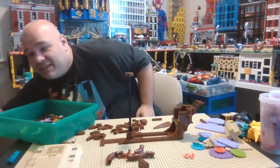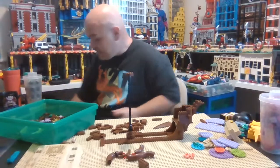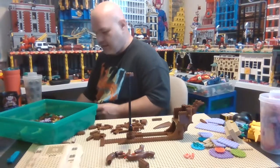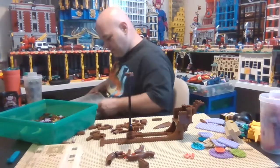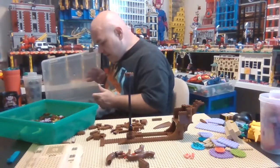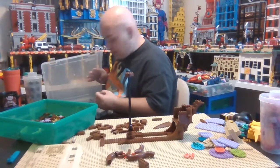Trying to move everything around and get it all set up to where I can grab things. And I was like, I'm not going to use too much of this stuff today. And then I get into this build and now I'm like, well, I can kind of use that. So we're going to see if I have, and I don't think I do. I got one.